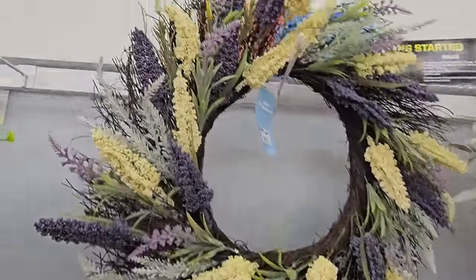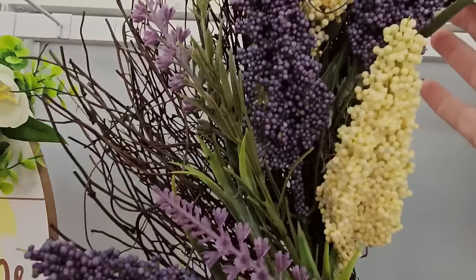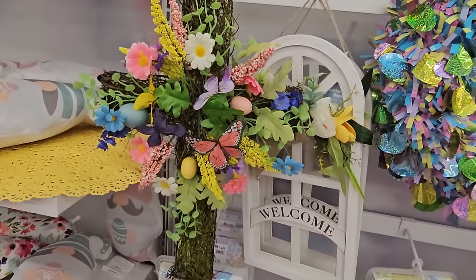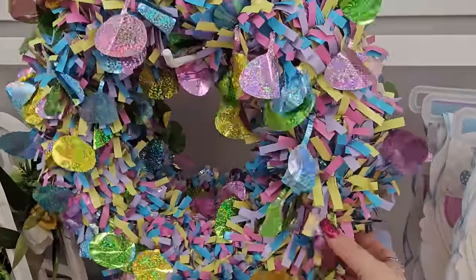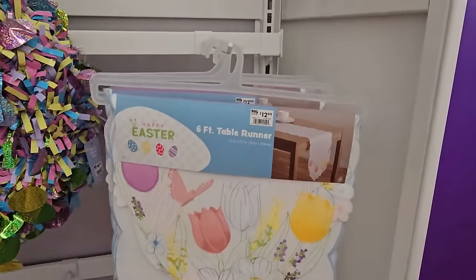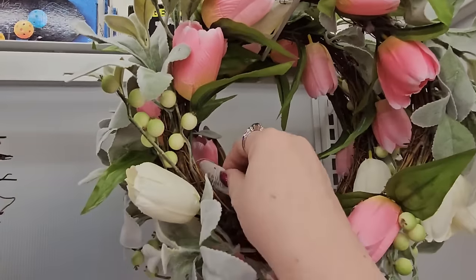So I'm going to grab one of these right here. I'm thinking about both of them, but I think I'm just going to do one. Put that in there gently. I love that. Oh, look at the cross with all the decor. And down here we have some tablecloths for $4.99. We have this tinsel wreath for $9.99. We got some table runners for $12.99 with all the tulips and butterflies on the end, and it's white otherwise. Here's another tulip wreath. Let's see.